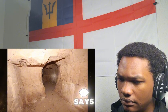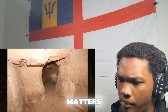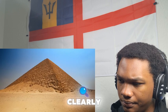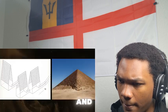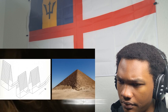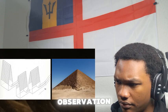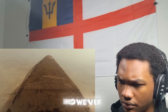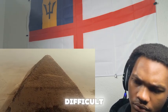His scholarship says the count of 3 is what matters, and so the Meidum Pyramid meets that standard. The Red Pyramid clearly has 3 chambers as well, and no doubt this example gave Stottleman confidence with his observation. The other Snefru monument, known as the Bent Pyramid, however, makes counting to 3 a difficult task.